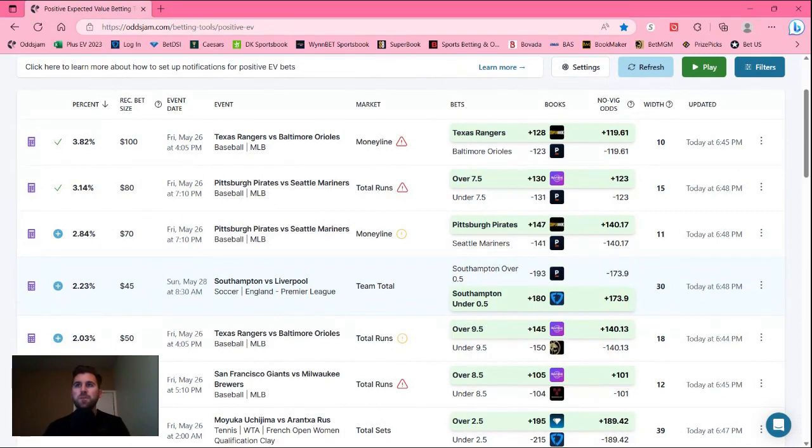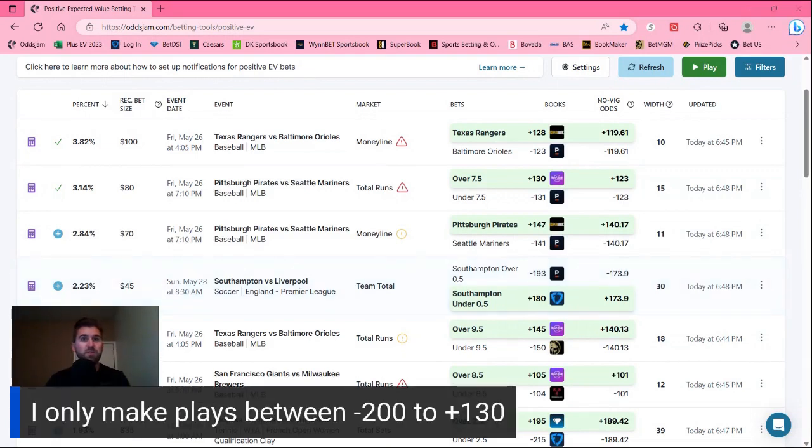So for me, I like to base everything off of a unit, right? So how do I know how much I like to bet? We already know that I like the no vig fair odds. That's all I pay attention to. But there's a criteria that I use, right? So now that you know that all odds are associated with a win probability, basically I place my bets between minus 200 to plus 130.